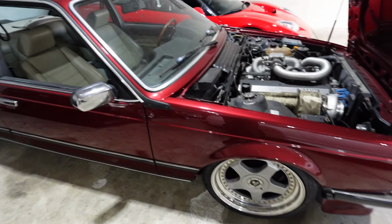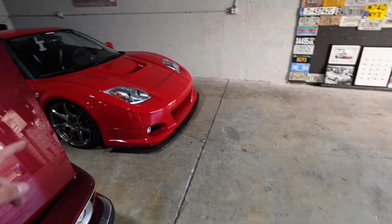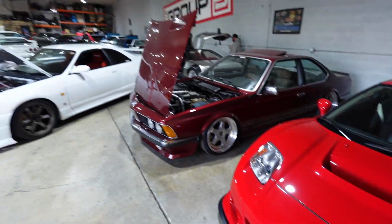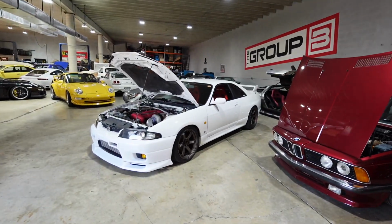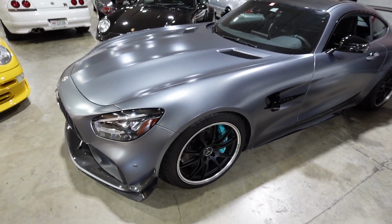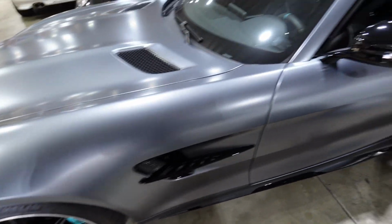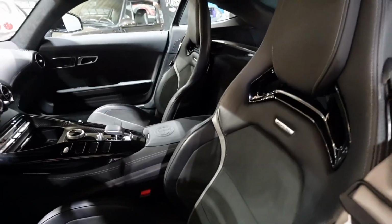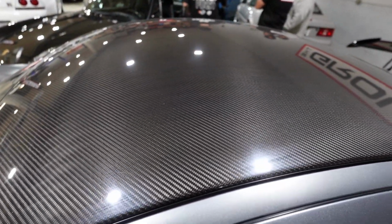They have a lot of sick ass whips over here. Damn. Wasn't expecting that, that's for sure. Damn, this is a nice NSX right here. Sheesh. Bro, this whole freaking dealership is crazy, guys. Insane. This is a really nice one. Almost like the GTS color. It's got the Tiffany blue calipers. Sick. Tiffany blue on the little steering wheel. This is a nice Mercedes right here. Look at that carbon roof.